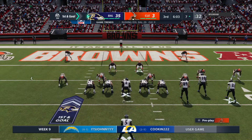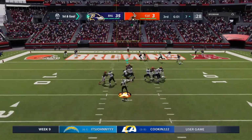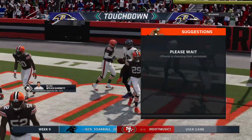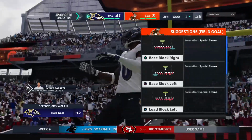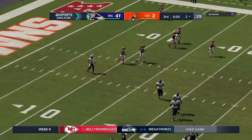It's 1st and goal. Check that. We got Mike 52 right here. Jackson now. Got a man, it's caught for a Ravens touchdown. Caught by number 10. A 7-yard touchdown grab. And the Ravens continue to pour it on.